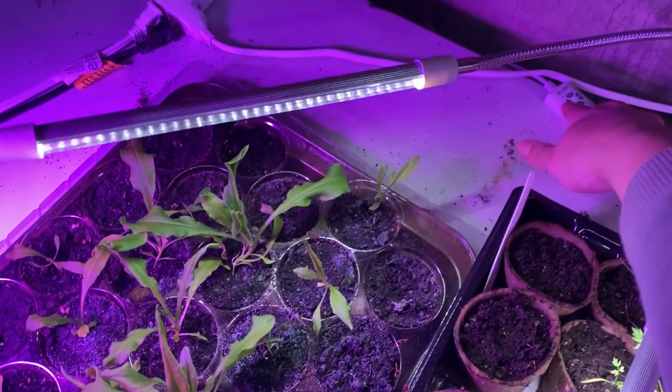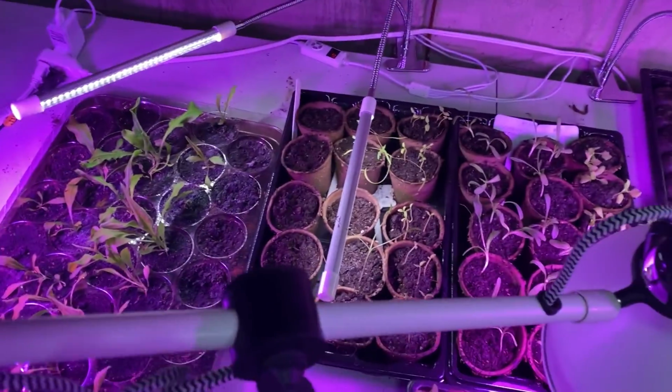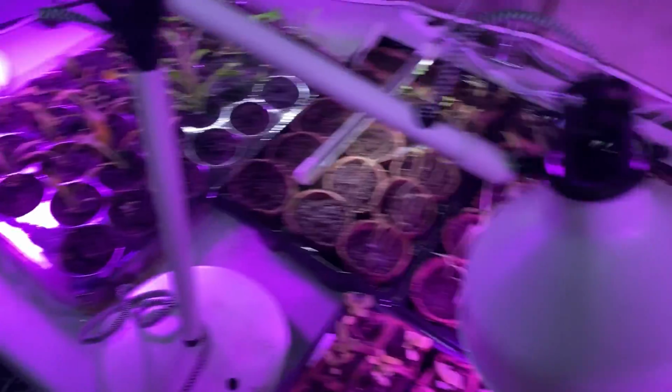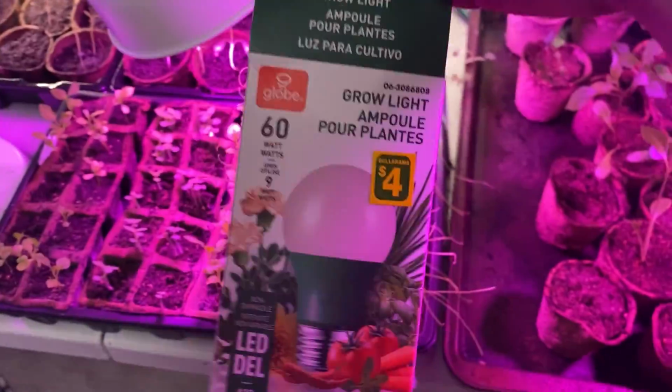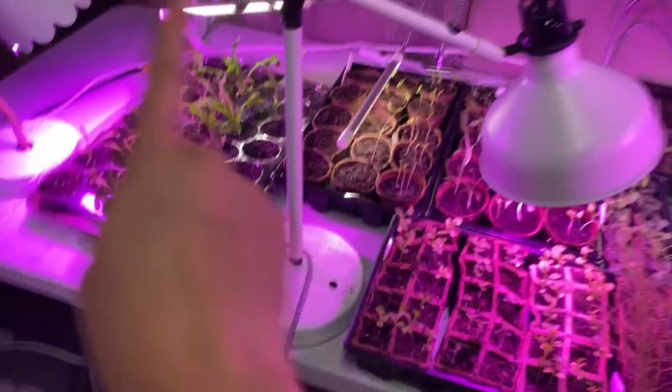That apparently mimics the sun, I am told. But there, the plants look better in the green light. And then these bulbs are all just dollar store grow light bulbs. I'll show you. They were $4. And so I just stole my kids' lamps and my lamp and just put grow bulbs in.